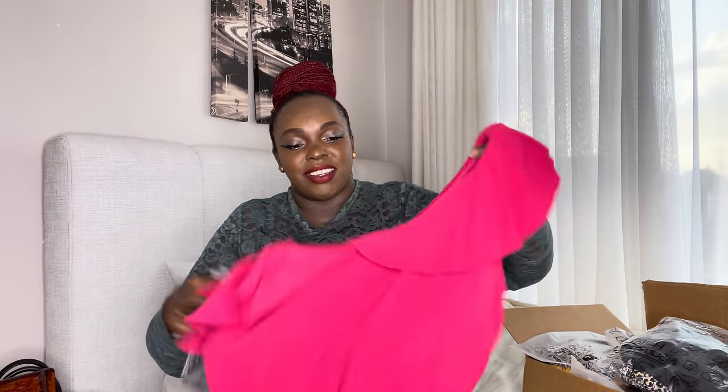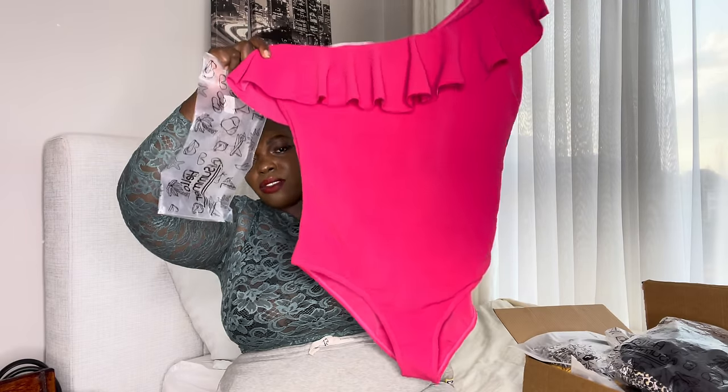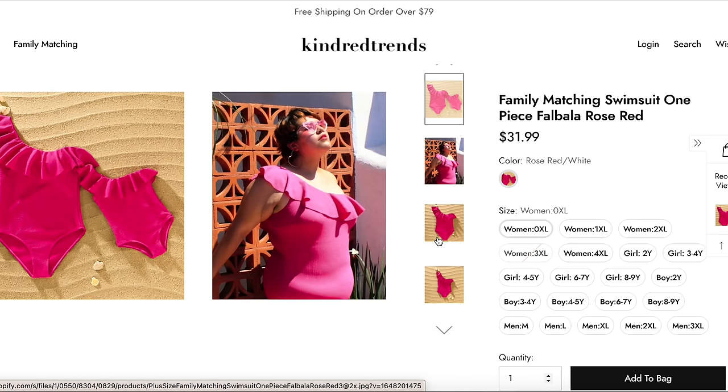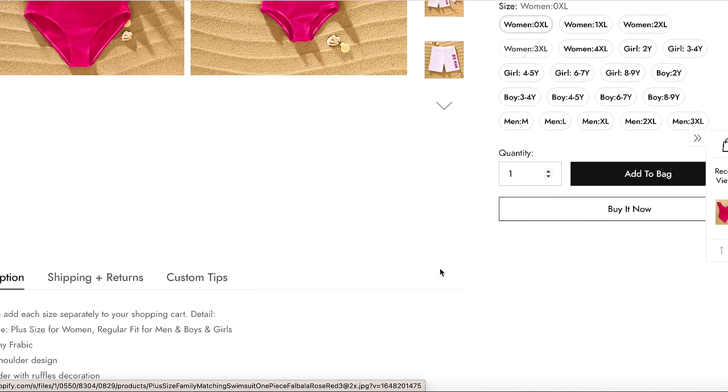Like, oh, I'm looking like Kemunto. She was so happy that we look alike. So this is the first one. This is a family matching swimsuit one piece, Falbala rose red, and it's $31. This is the first one. What are we thinking? Let me see the ruffles.